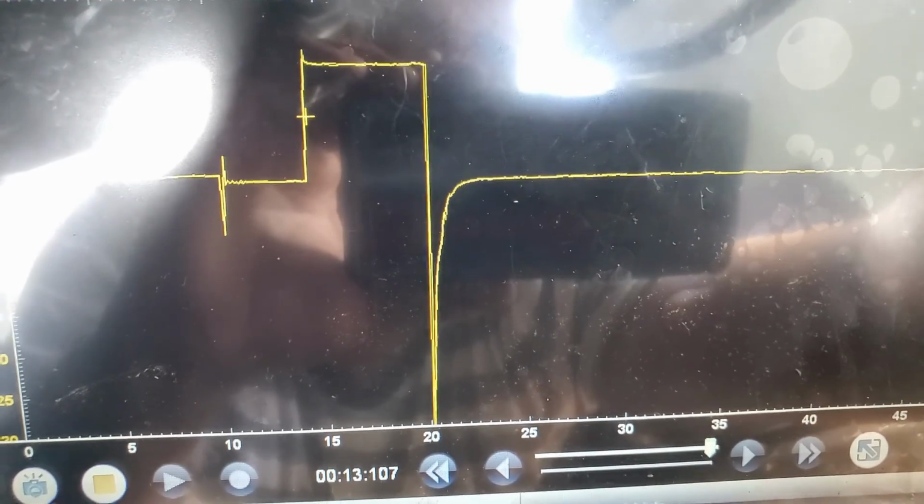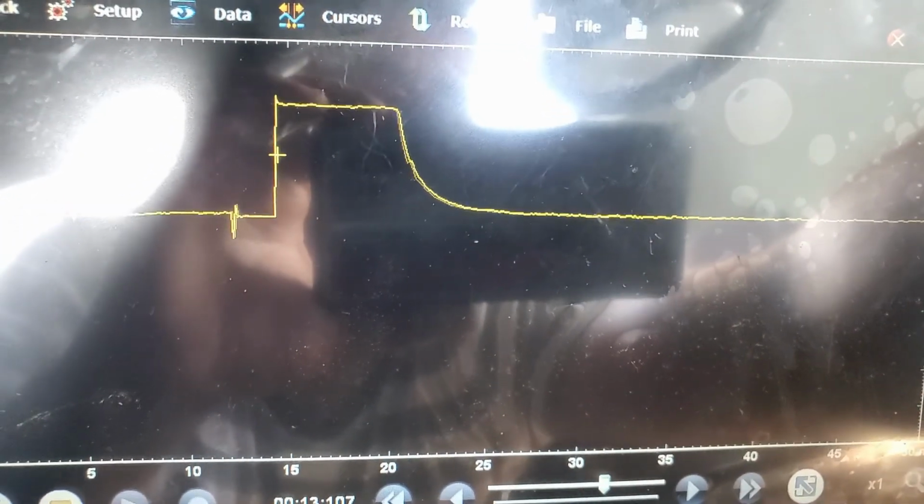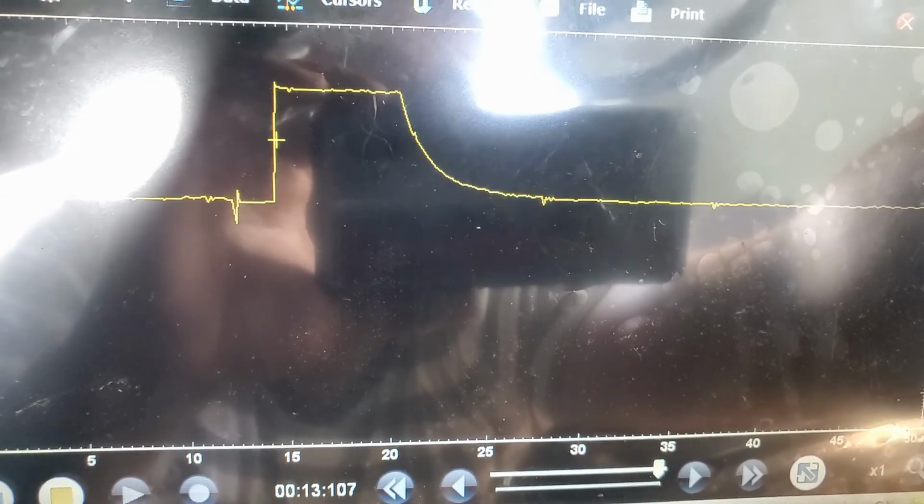Come on. There you go. Number 3. And number 4. Number 4, the one we have a problem with. There you go. So I guess that's the injector.